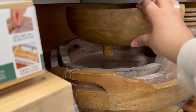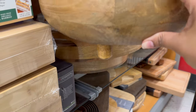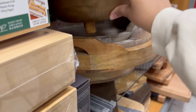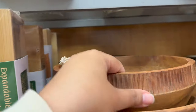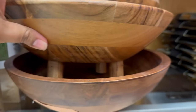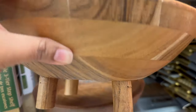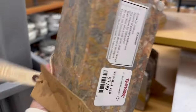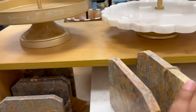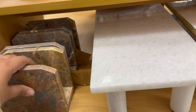Oh, look at this ball. Oh, wow. The little feet. $14.99. Oh, that's nice. They just have a lot right now. A lot of stuff. Yes. Oh, another one with feet. This is cute. Oh, this is really nice. For your napkins, look. Oh my god. This is nice. Marble. That's nice. Another one of those.